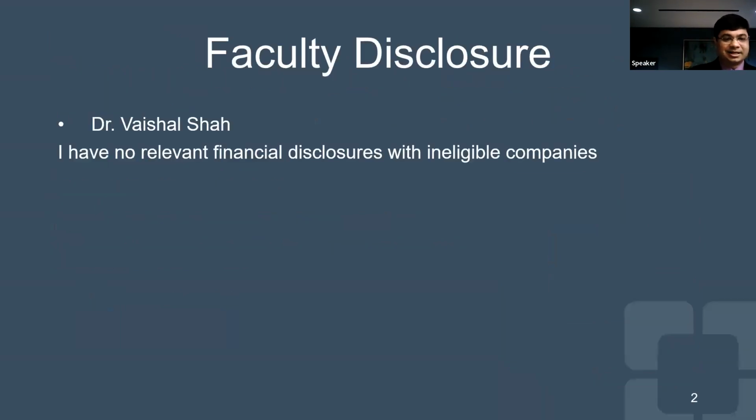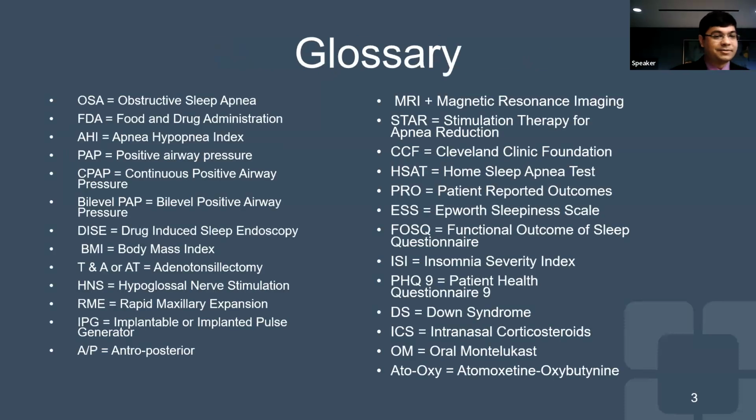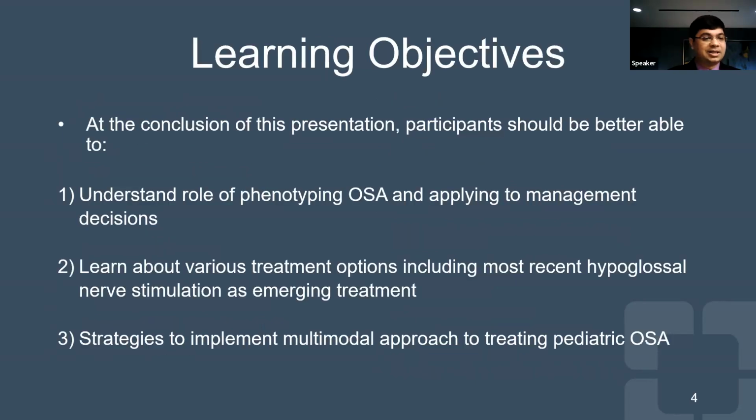I do not have any financial disclosures. These are some of the glossary terms I have used. It's available in your slides. It's the most common ones. So hopefully if you have a question, let me know afterwards, but it should be okay through the presentation. What are we going to learn today? We're going to understand the role of phenotyping obstructive sleep apnea and applying it to management decisions. We're going to learn about the various treatment options, including the most recent cutting-edge treatment, which is hypoglossal nerve stimulation, and strategies to implement a multi-modal approach in treating obstructive sleep apnea.